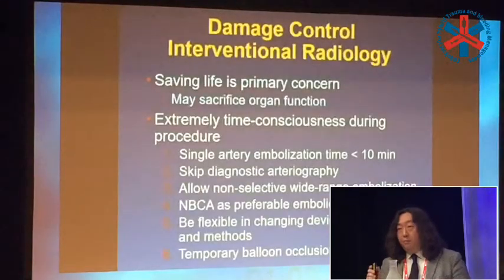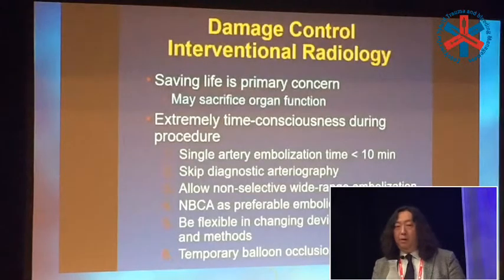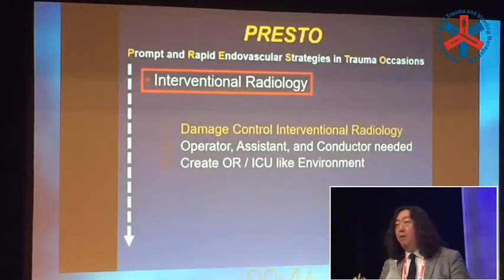And it is very important to be flexible in changing devices, operators, and methods. Temporary balloon occlusion is one of the great options. And during the process, it is very important to put someone outside the angio room, and to have an anesthesiologist, to make the procedure less invasive.